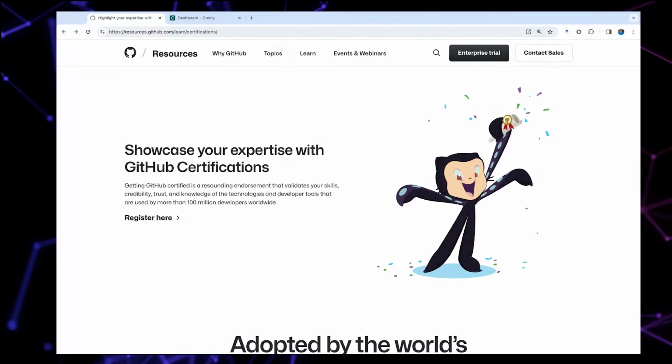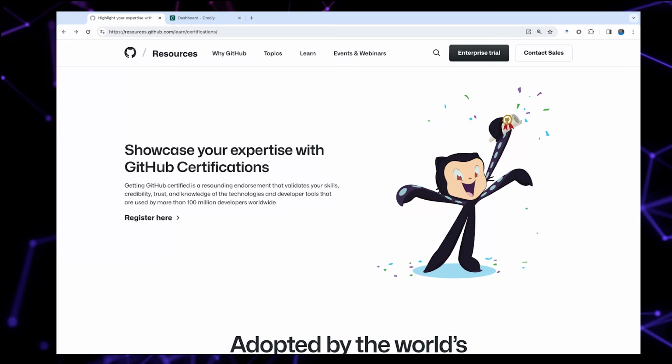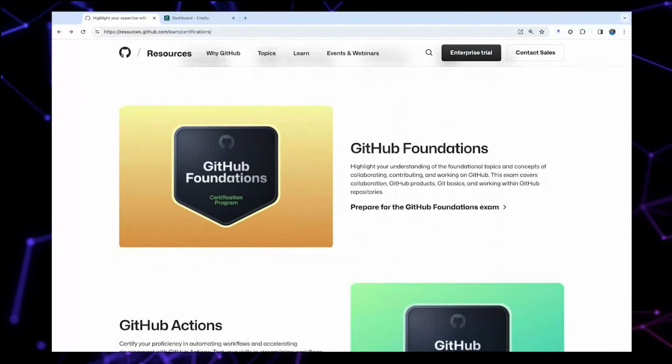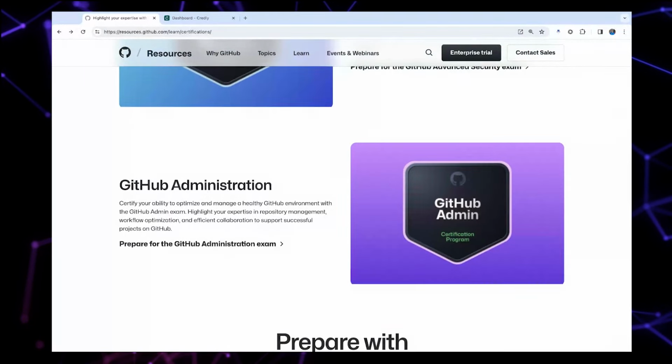So this is our landing page. We announced it just a little bit before we launched certifications. You can find it at resources.github.com/learn/certifications. And the first thing you see right at the top of this page is you can go ahead and register here for an exam. And so if you scroll down the page, you can actually see the ones that we have available. So we have GitHub Foundations, we have GitHub Actions, we have GitHub Advanced Security, and we have GitHub Administration.